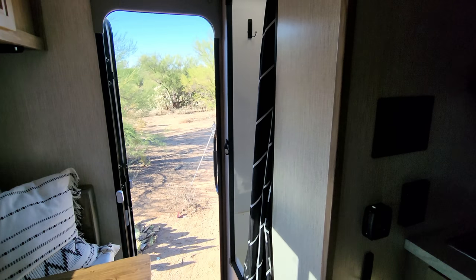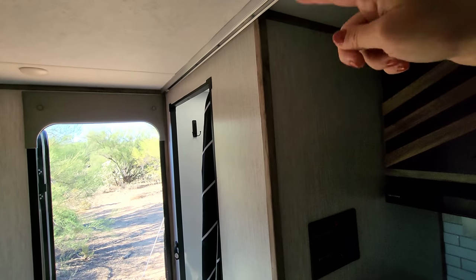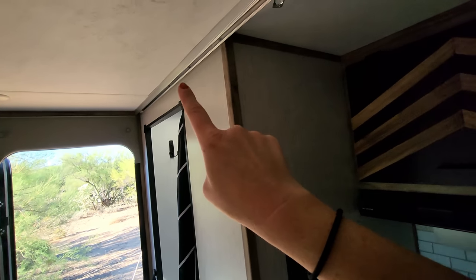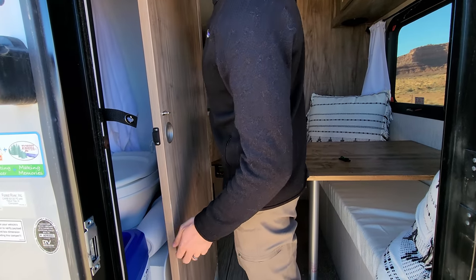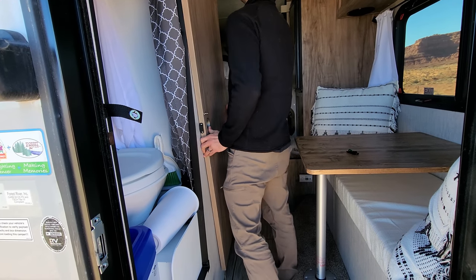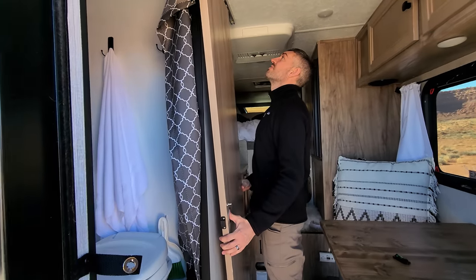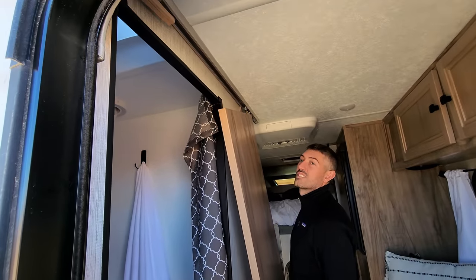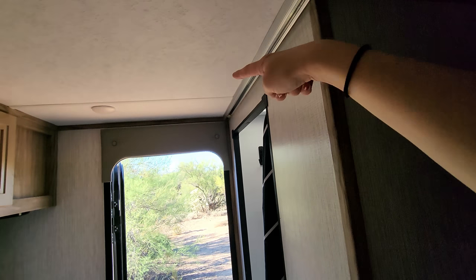One of the very first issues we ever had with this camper was the bathroom door. There's supposed to be a sliding door on this bathroom, and we had the sliding door for a couple months, and we were heading to Arizona from Colorado, and we popped in and the entire top of the door fell off from its hinges. So this is how it was attached from the top. The door hung on here, sliding back and forth.